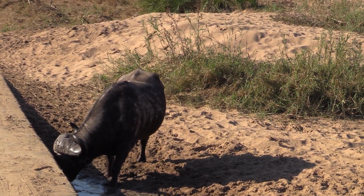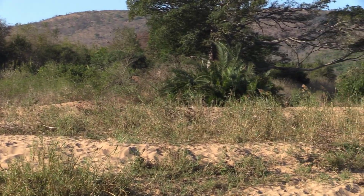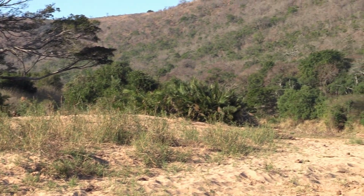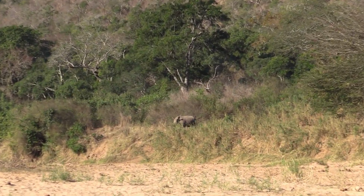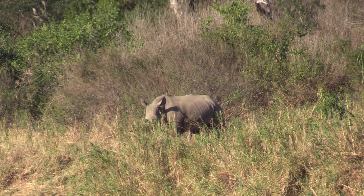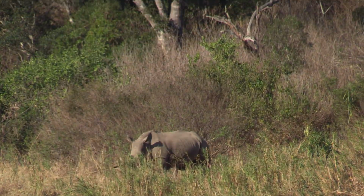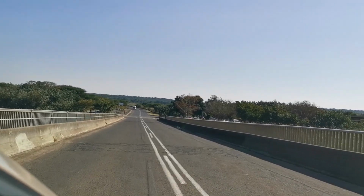I saw many animals including elephant, rhino, buffalo, giraffe, wildebeest, zebra, and many other buck and smaller animals. And then it was time to head home again, over the bridge.